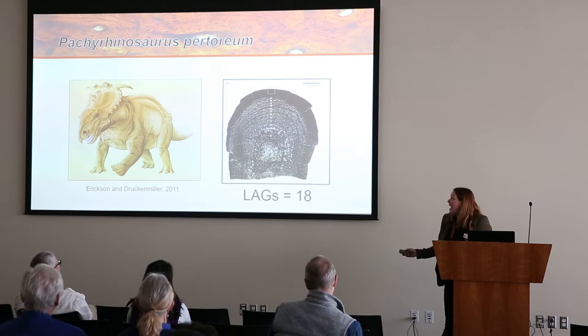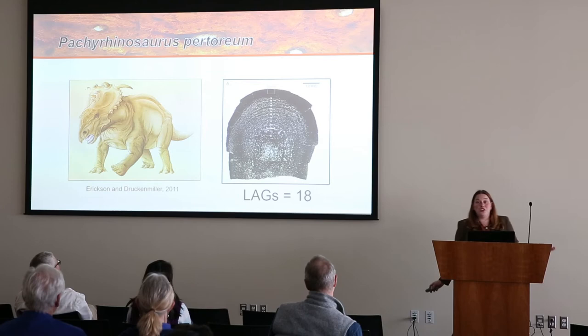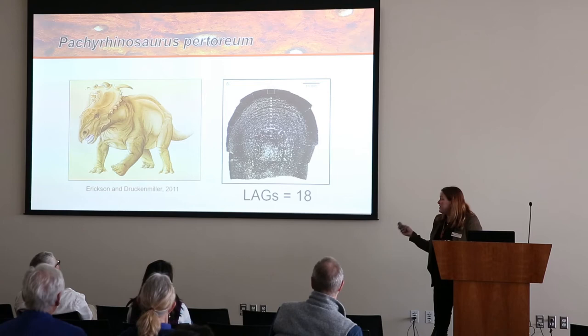Here's a thin section, and if you count each individual one of these lines, there actually are 18 lines of arrested growth. So if you ever wanted to know how old the dinosaur got, it's not 140 years old, it's closer to 20 years old. Well, that's interesting. This one actually wasn't done growing yet. So it was 18, but it could have had a few more years to go before it died.